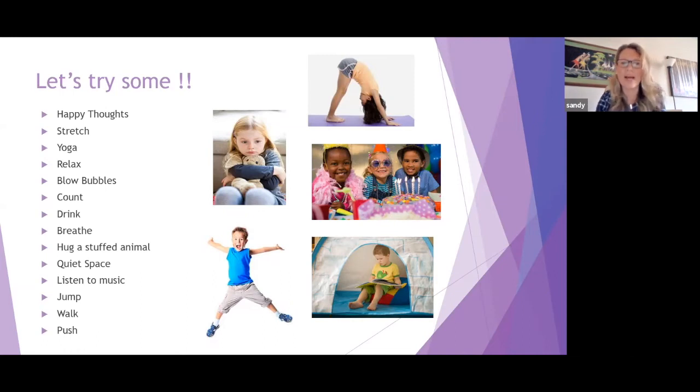You have a couple of stretch, yoga, and relaxation techniques that in today's days are part of children's lives. They love to practice many of these activities. And then you have different choices to look for on the internet for yoga positions for children. There are plenty of yoga positions related to animals, and children love to do the frog and play different animals. And then also you have different choices to offer. And we're gonna review the blowing bubbles and the sensory experiences later.